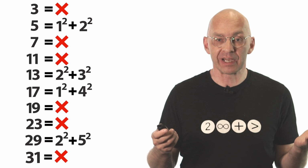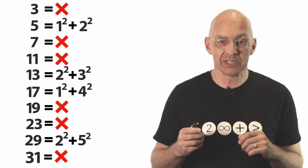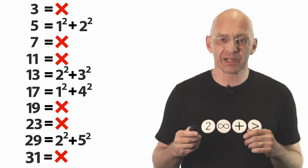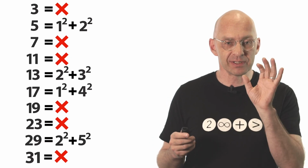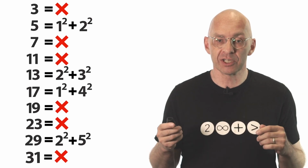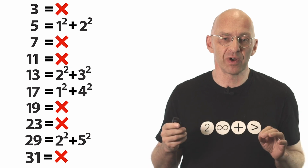We've proved that any 4k plus 1 prime can be written as the sum of two integer squares. But there's an extra neat and very important aspect that I haven't mentioned yet. It turns out that a 4k plus 1 prime can be written as a sum of two squares of positive integers in exactly one way.